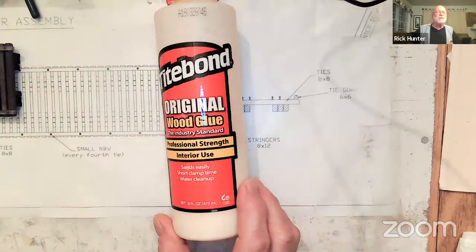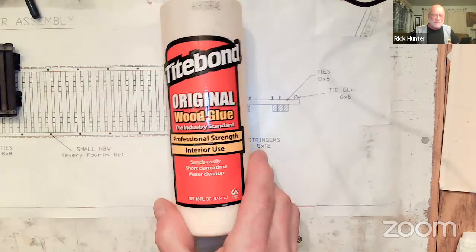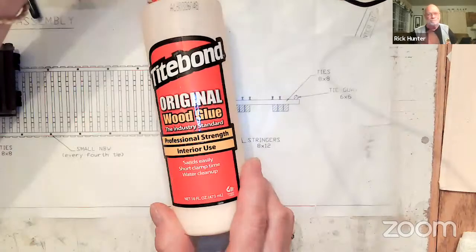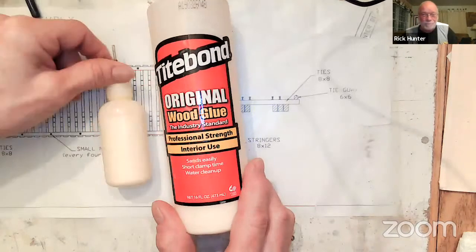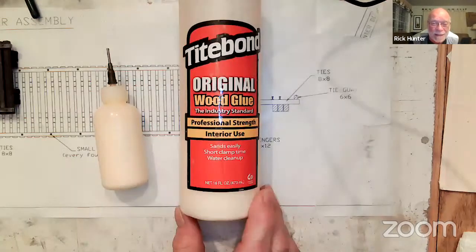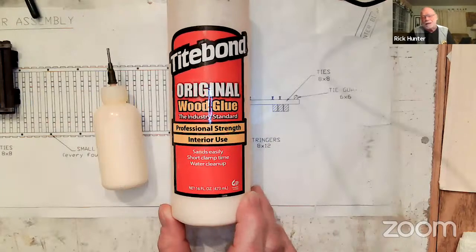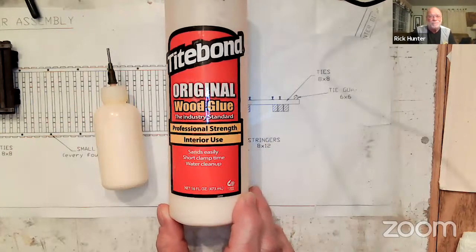What we look for in a glue is that it sets up fast. A lot of the glues out there, an hour later, they're still not set up, whereas, you'll see on the label there, it does say short clamp time, which is good. That's what we look for. We just happen to be using Titebond. We've used a lot of them before, but we always use the yellow glue, the carpenter glue.